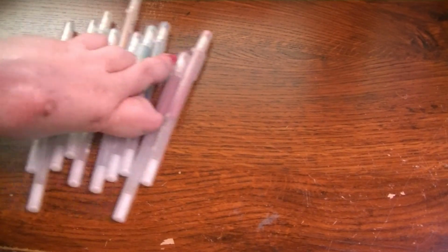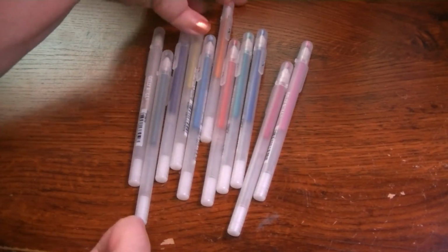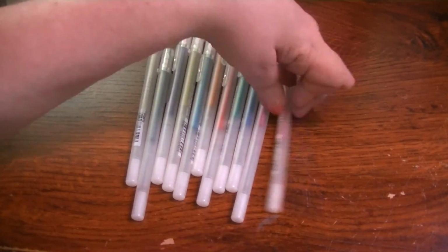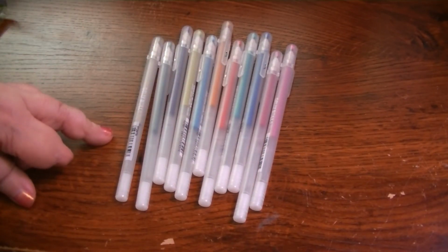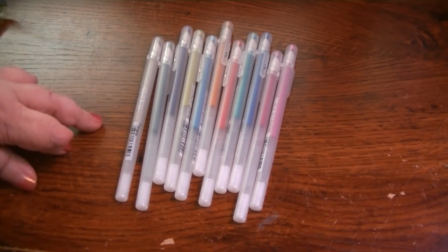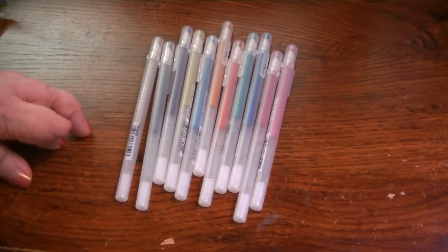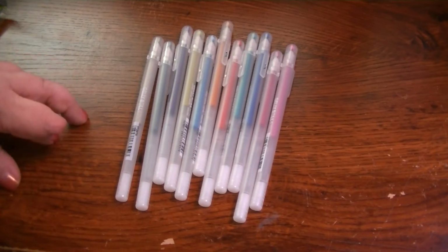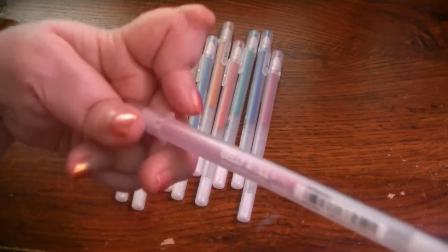My next favorite ones to use are also glitter pens. These are the Sakura Jelly Roll Stardust pens. I love these also. They are beautiful. They color very well. Super, super sparkly. And much like the Pentel Sparkle Pop, the glitter doesn't get all over everything. It doesn't get all over your hands and your page and your arm and everything. But I really, really like these.